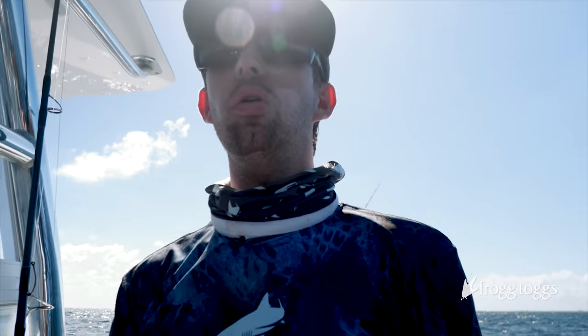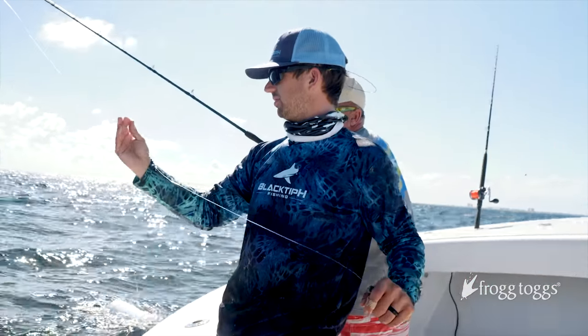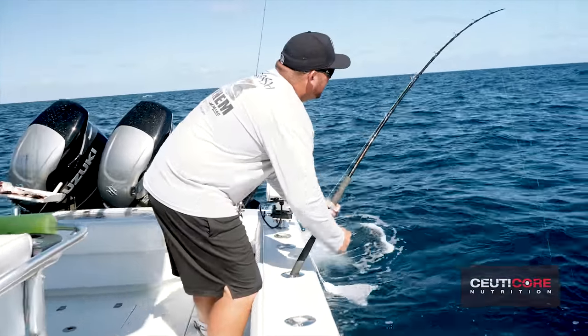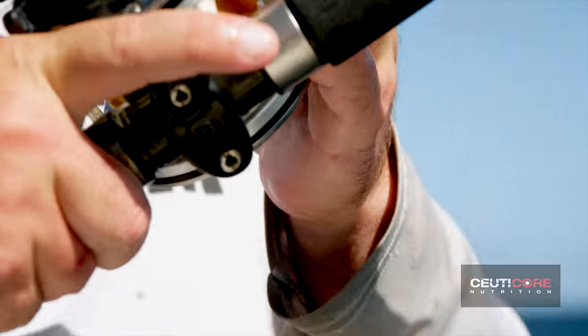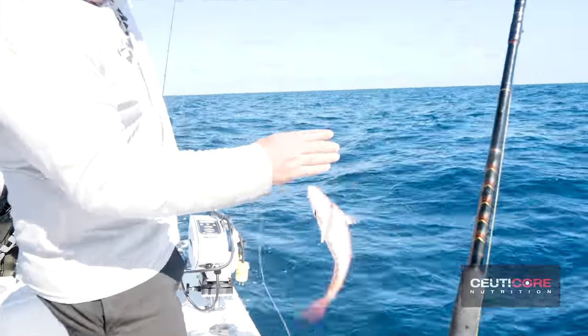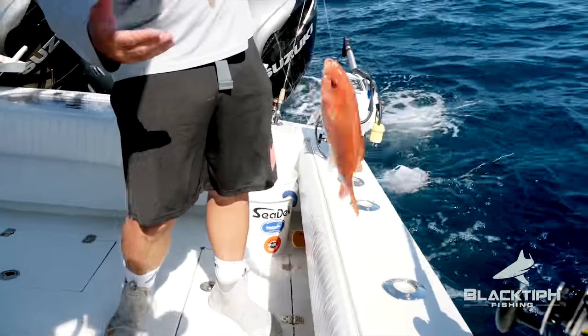We're marking, dude. Woo! For our bottom rig, we got a three-way swivel. We got about 15 feet. Fish on. Fish on. Big fish. There he is. Whoa, nice one. He spiked me.